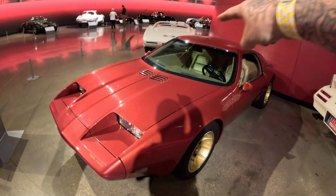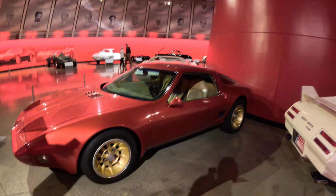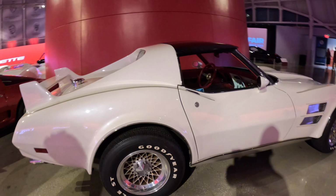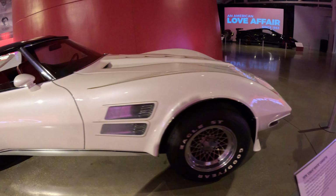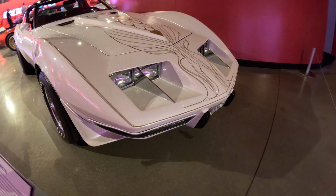Down the middle of the windshield. Damn, that thing's interesting looking. Look at this, the Great White. Oh, it looks like a monster. Pinstriping.